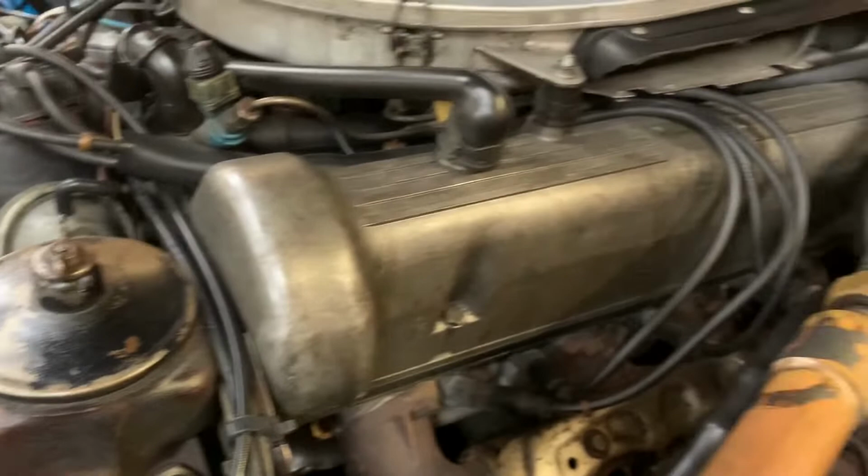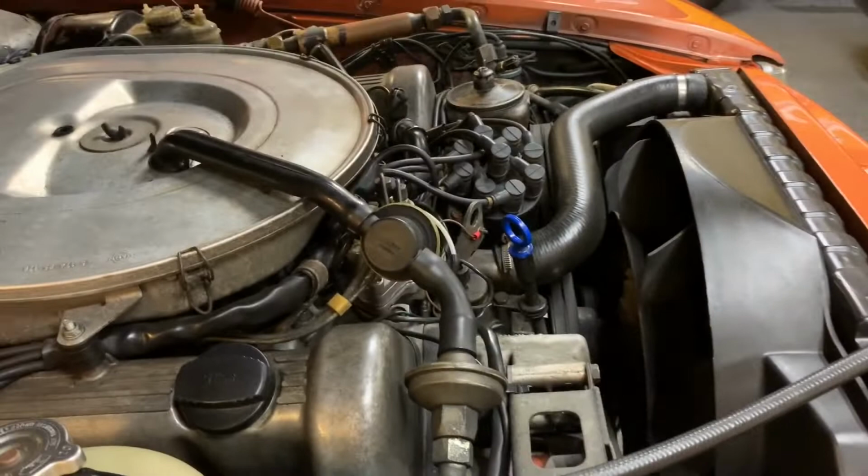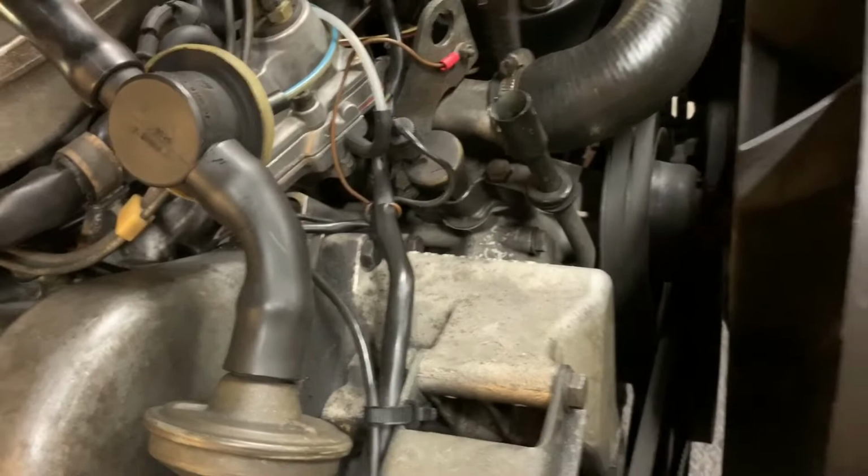Underhood presentation is very stock and original, nothing too exciting to speak about. Don't see any real major issues. Fired the car up to pull it up on the ramps, and seems to run good so far. We're going to take it out for a test drive. The oil is very clean, just a little bit skosh on the low side. Antifreeze is clean and up to par.